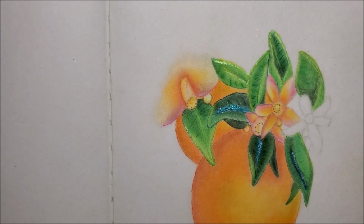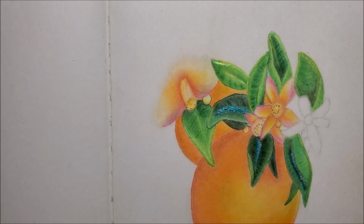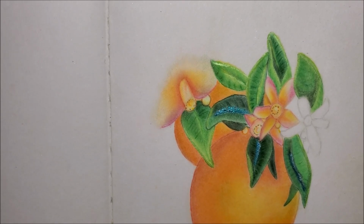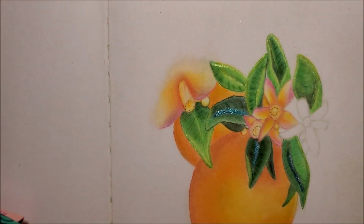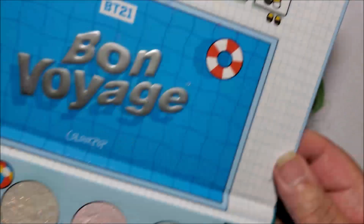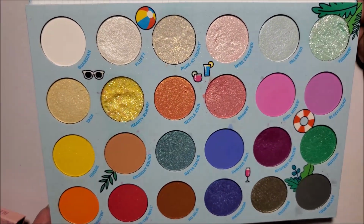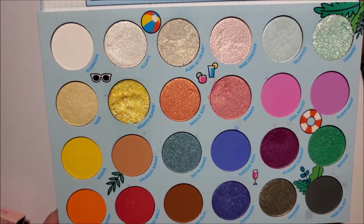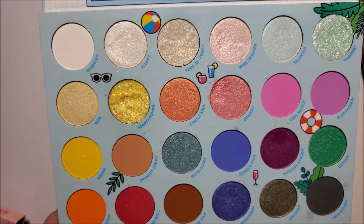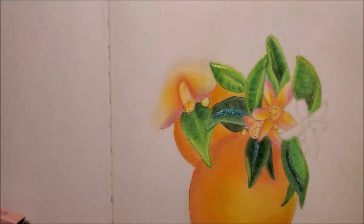And I've also brought up some more palettes. I was looking for some specific pastel colors amongst other things. The first one I brought up was this Bon Voyage. I do like the color story of this. I just never use it. So palettes that I never use are actually perfect for coming up here. It has some variations on our oranges and yellows, and then it has some other lighter colors. So this will probably stay up here.